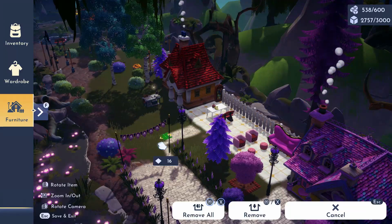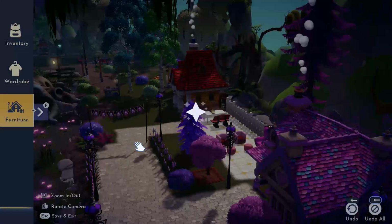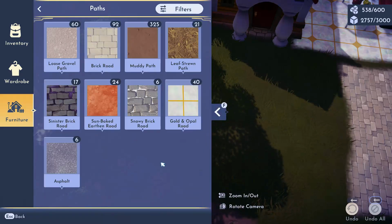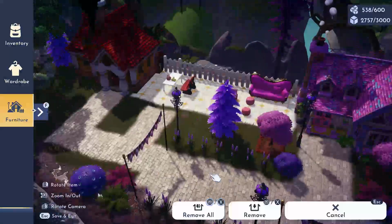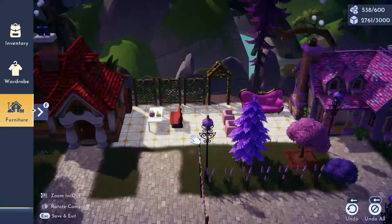So yeah, I ended up extending this pathway, and I need to make more. I need to extend it even a little bit more than I did, just to make it all feel like it goes together. I ended up making more, but I need more stone. I'm out of stone, so I'm going to have to go break up some rocks and go mining to get some more. I never realized how much pathway you use when you're really trying to decorate.